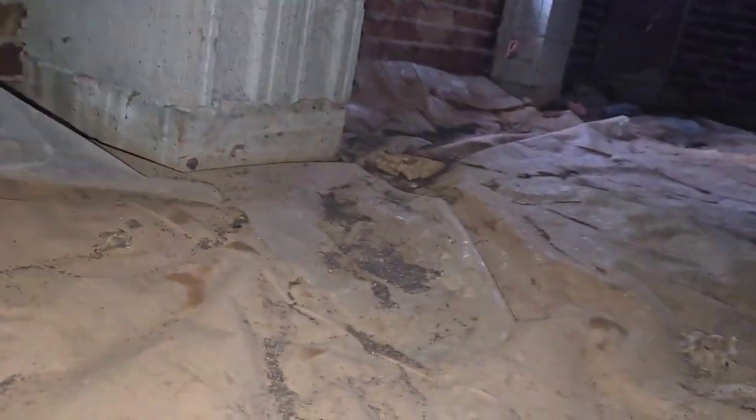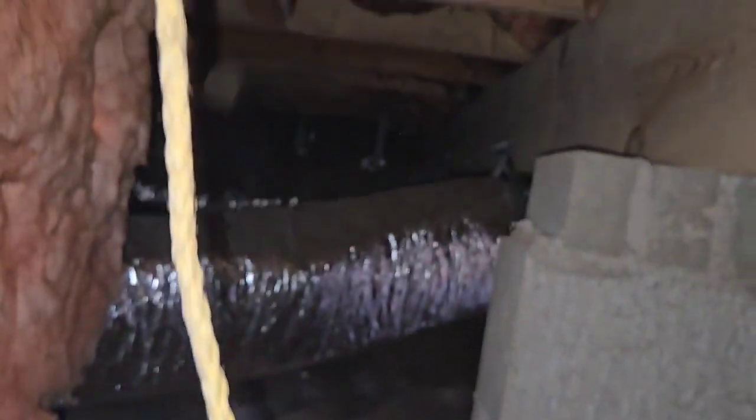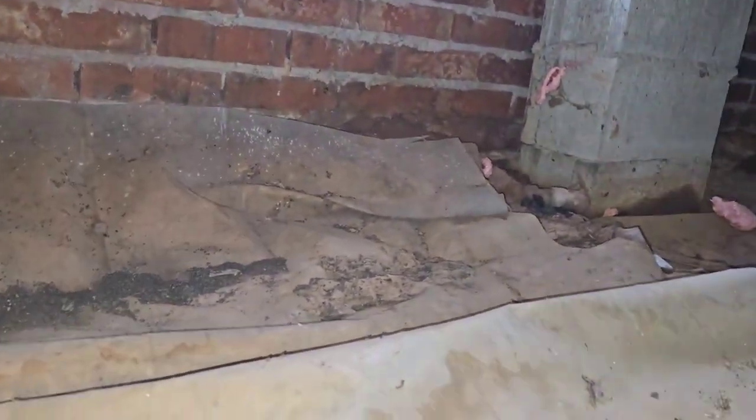Well, those vent covers definitely are not working at all, so I'm sure we're going to see some critters down here. Or at least maybe some evidence. Hopefully no critters. Insulation once again falling down. It's never a good sign. Definitely smells down here. Very musky. Smells very like an animal.